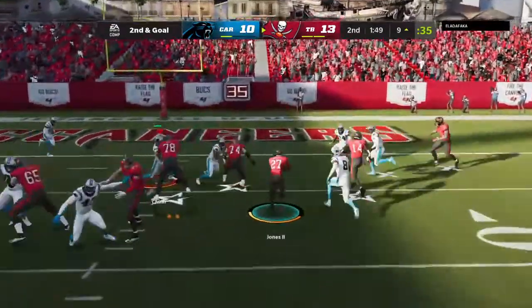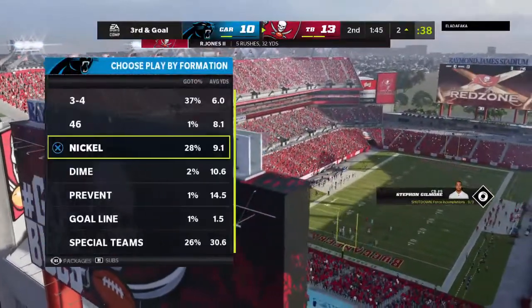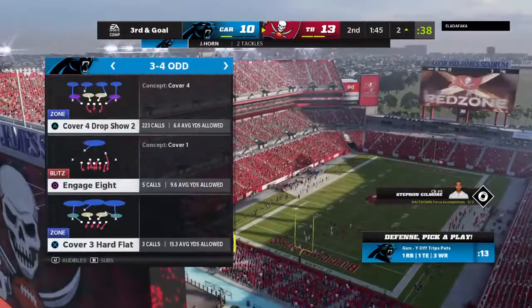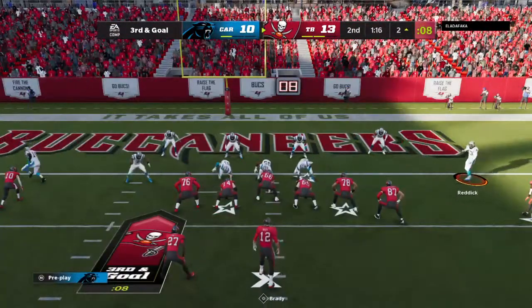From the shotgun, a give to Jones. And he's going to battle his way down right around the 2-yard line. 7 big yards on the carry there to get him within range of the goal line with 3rd down upcoming.